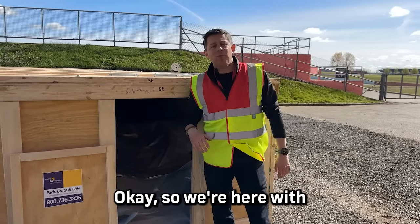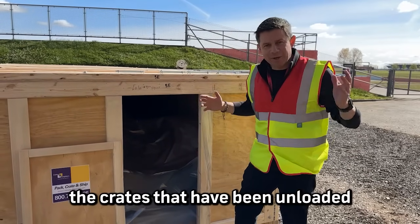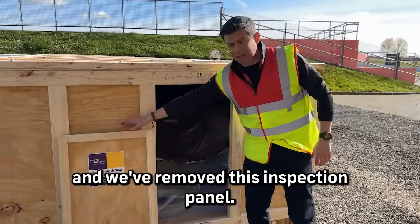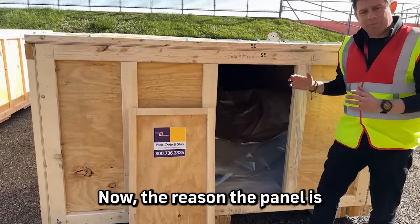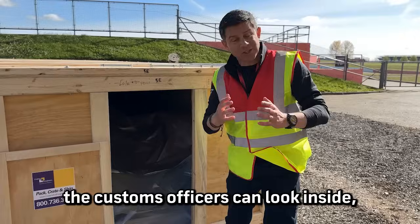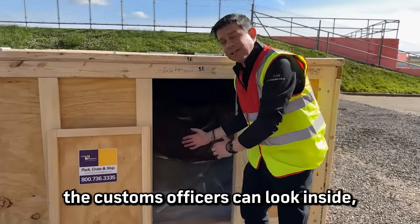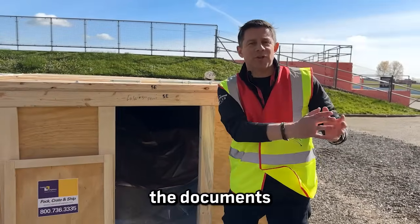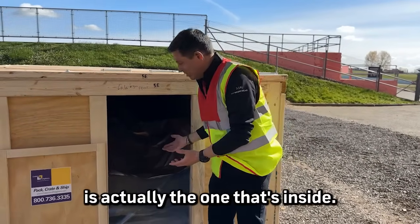Okay, so we're here with the crates. They've been unloaded from the DHL lorry, and we've removed this inspection panel. The reason the panel is there is so that as the cars go through international customs, the customs officers can look inside, have a good look and check that the car we've said is on the documents is actually the one that's inside.